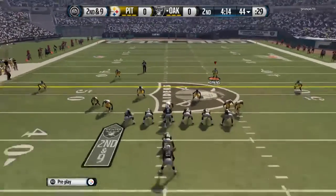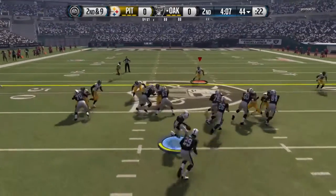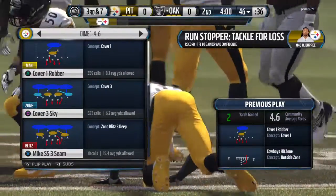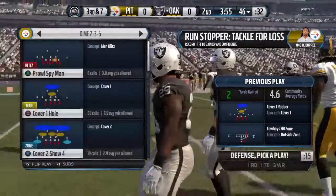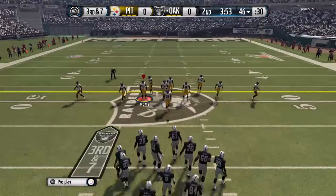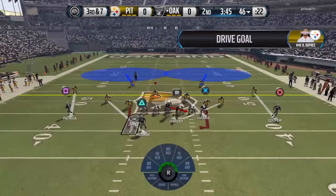The Steelers come out in a dime package. The handoff to Ben Tate. He's brought down at the 46. Following the run, it's now 3rd and 7. The corners step back. Murray's lined up as the single back.